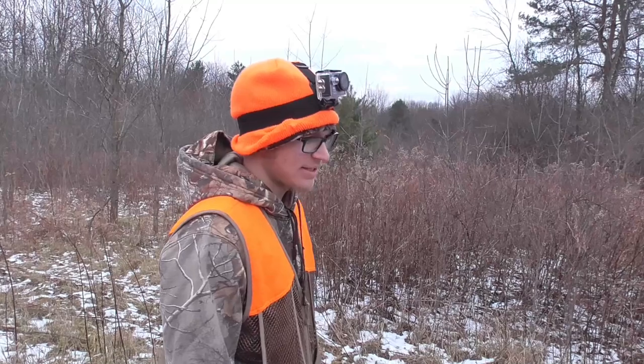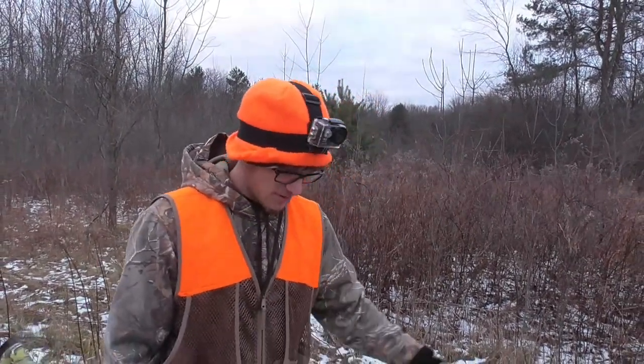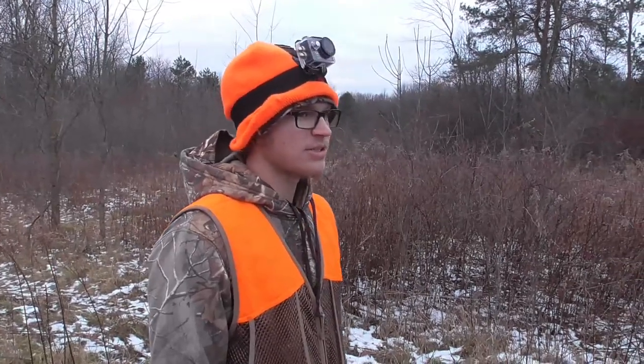All right, it's the next morning and we got a little rain last night, lost a lot of our snow. We still got a little bit, but it's gonna be some really wet, moist conditions, so the conditions should be pretty good for Daisy. So we're gonna see if we can't get any on the ground. You guys stay tuned.